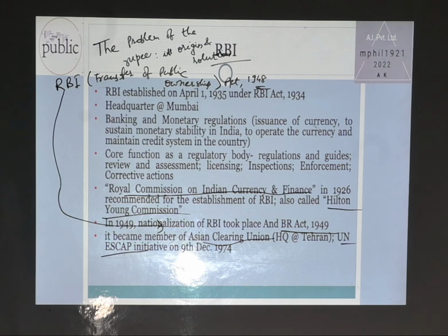Now, the functions of the RBI: it has broadly two functions, banking and monetary regulation, as a regulatory authority. It issues currency, sustains monetary stability in the country, and operates the currency and maintains the credit system in the country. We will see that later on. It sustains monetary stability through the exchange rate. As a regulatory body, it regulates and guides the banks. It reviews and assesses their performance, and it provides licenses to the banks. It can inspect their activity, enforce the laws, rules and regulations, and take corrective actions against those who are not following the rules.